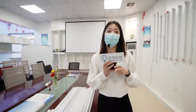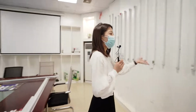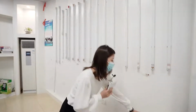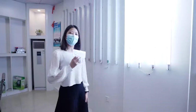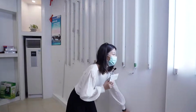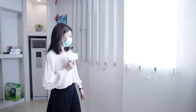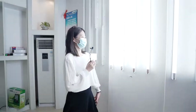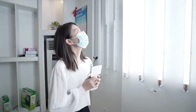Okay, now let's go to the wall and see how they look when they have been turned on. The first group is like this, and the second one, and the third group is like this. They are bright and shiny.